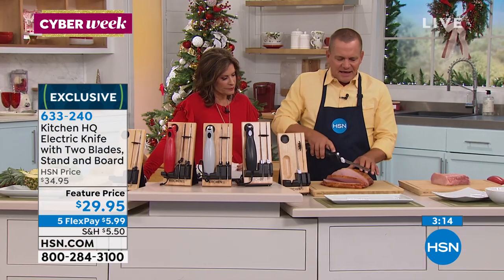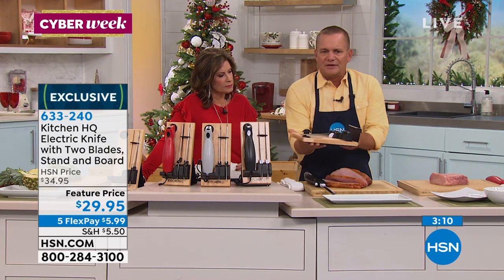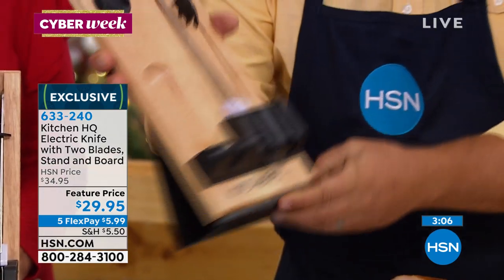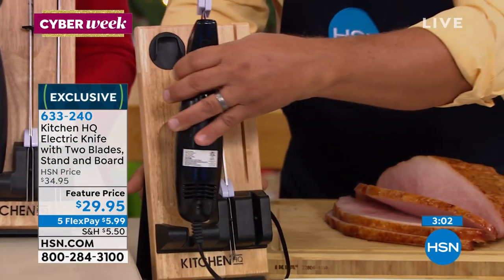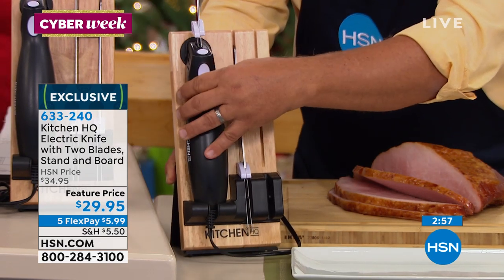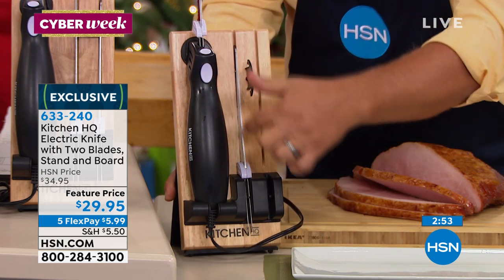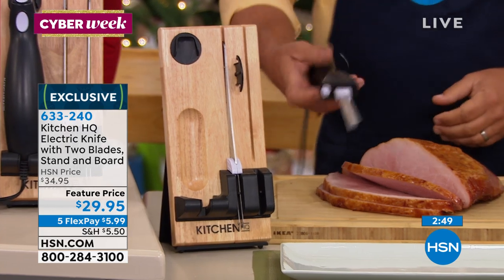With this stand, it'll actually lay flat. The way this works is it pops out of the bottom, so you can lay this flat in a knife drawer if you like, or you can stand it up right on your countertop, so it's always there, always handy when you need it. The main part of the knife fits in just like this. There are two slots for your blades, your bread knife and your carving knife. And then you just take it out when you need to use it. Keep it right on your countertop.